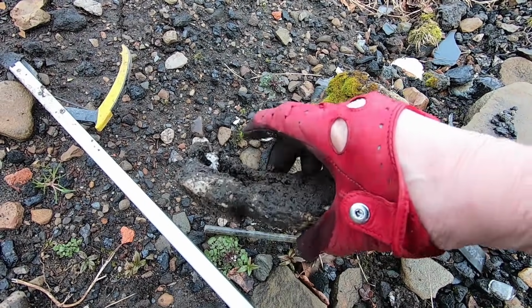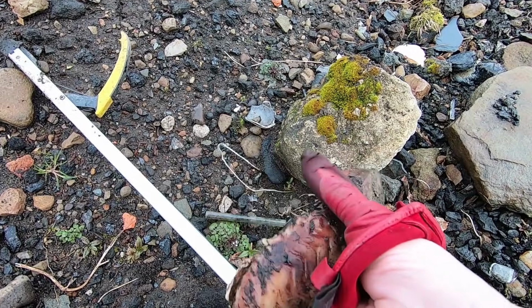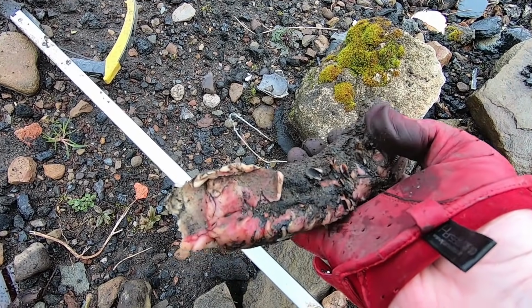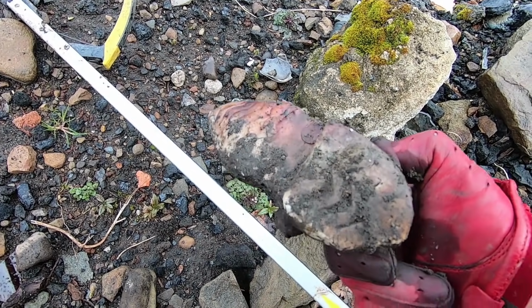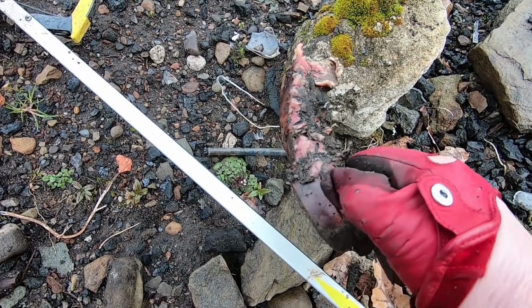Right, it looks to be off a toy. Wonder what that was. Definitely a shoe, but what is it off? Is it a child's shoe? Right, I'm convinced it wasn't once alive, so I'm going to take that home. I thought maybe it was a tooth or something, like a mammoth's tooth, but it's not. We'll take it home and see if we can find any information on it. If you know anything, let me know. What do you think?